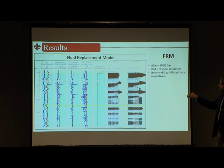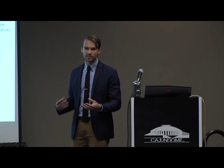What we have in red, that's our original curves. So we have our original P wave velocity, S wave velocity, and our original density. Our blues are the modeled log curves. So the blue right here is our modeled P wave, modeled S wave, and modeled density. And this is important for us because we're saying these rock properties have changed, specifically our P wave and specifically our density, and so these are going to give us different values in the subsurface.